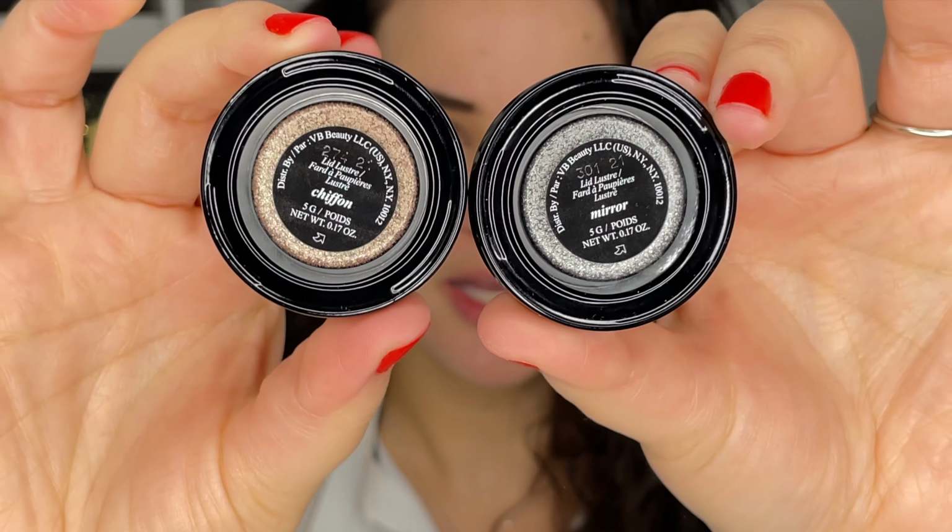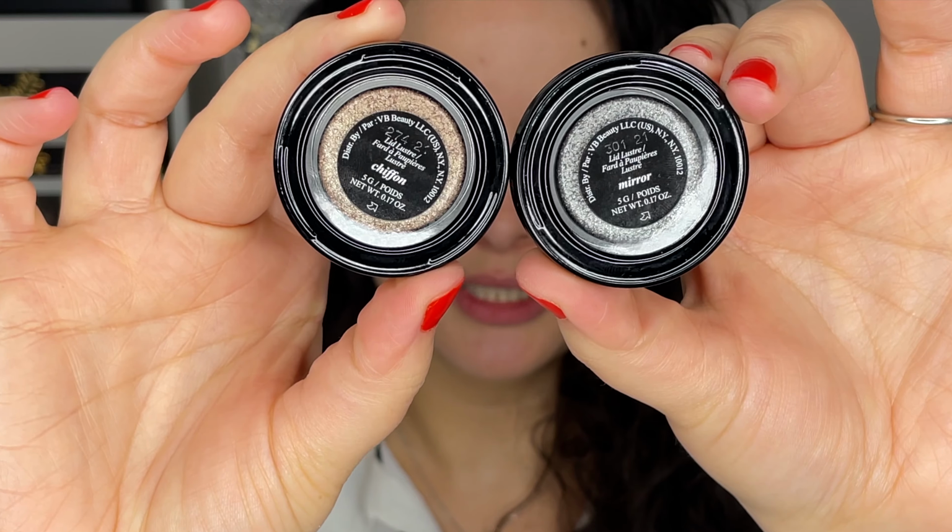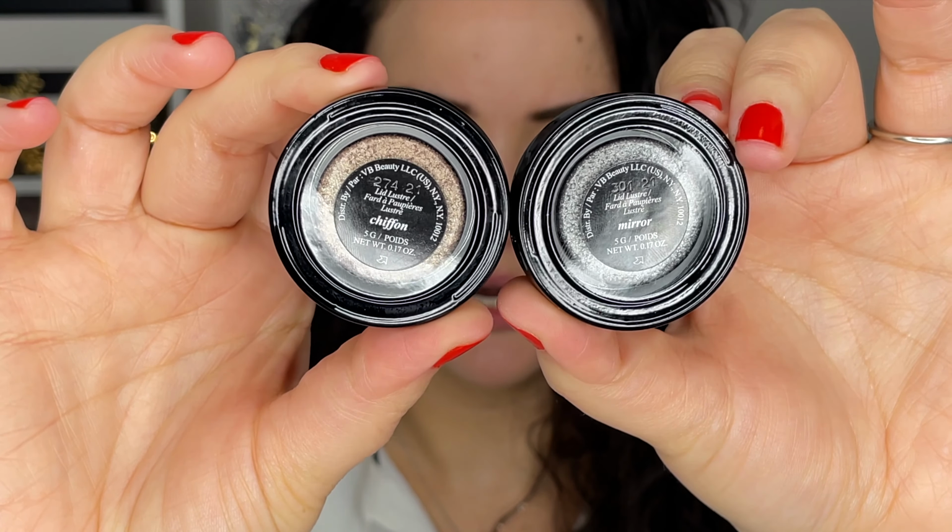Let's go ahead and do some swatches of the Lid Lustres. What I love is that on the back of these individual shadows, you have this clear glass, so you can see what the color is on the back here without having to open it. I love that. I love that little touch of just knowing what shade it is when you pick it up without having to open it.